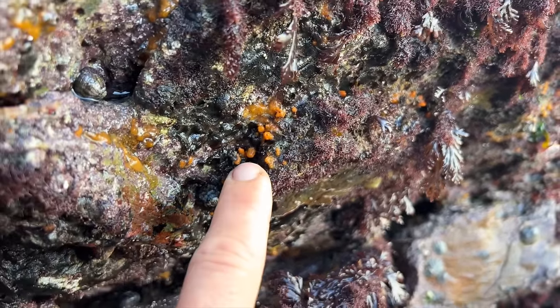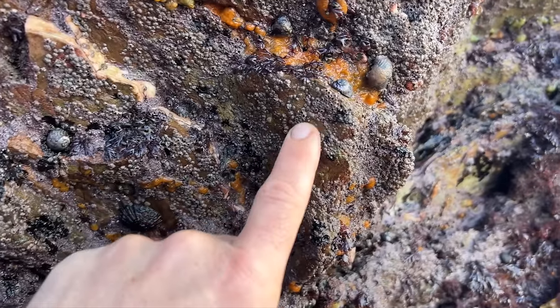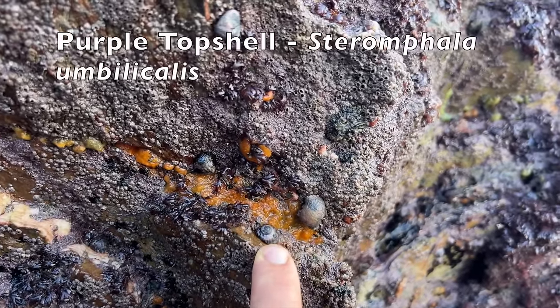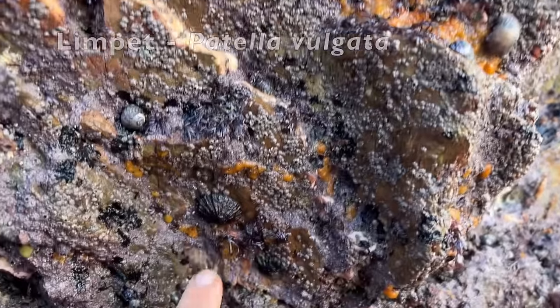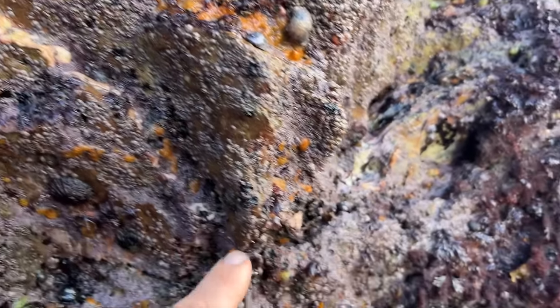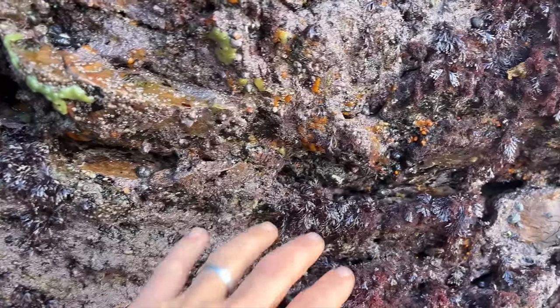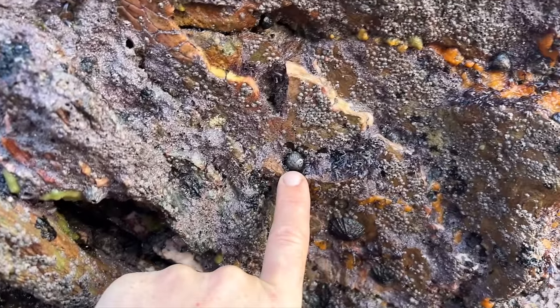You've got some little purple and little orange sponges, pink coral weeds. There's a green sponge there. And everywhere you've got loads of these little tiny barnacles. You've got purple top shells, dog whelks, limpets. There's a dog whelk. Now these ones predate on the other ones. All your purple top shells and your winkles and your limpets are all grazers. They just go around eating algae. These ones feed on those ones.